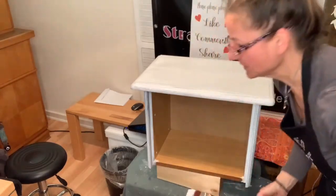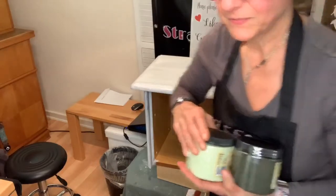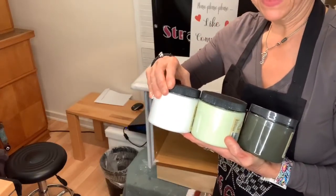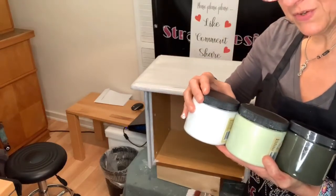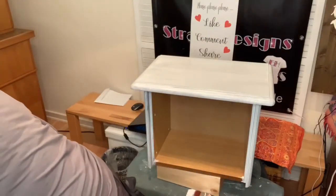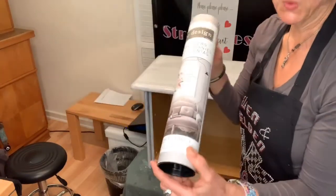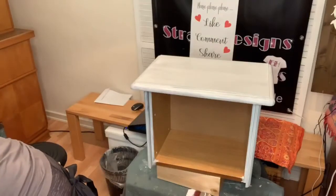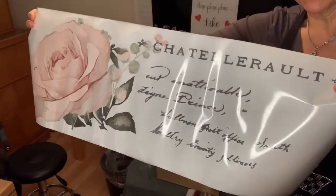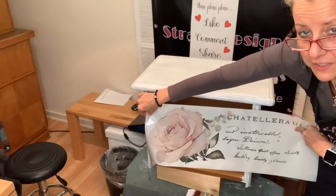The colors I'm going to use when the Slick Stick is basically dry: it is Colored Green, it is Farm Fresh, and it's Fluff, which is going to go on there. And I'm also going to use a transfer, which is going onto the drawers. I will use the Châtel Roux from Rhinestone Designs, which is this one. And I've chosen basically this part, which I think is going to go nicely with the dark green and the Farm Fresh color. It's going to wrap around that drawer, right around the side also.